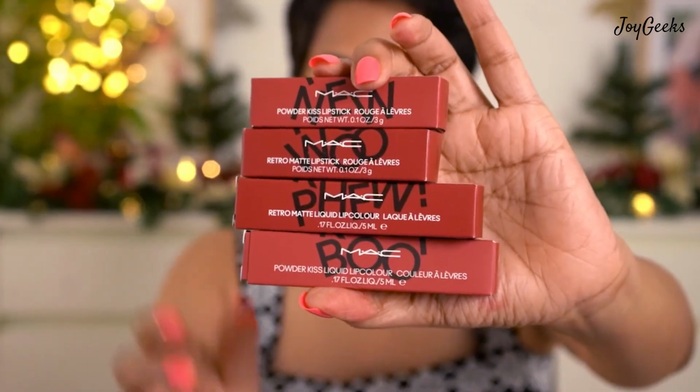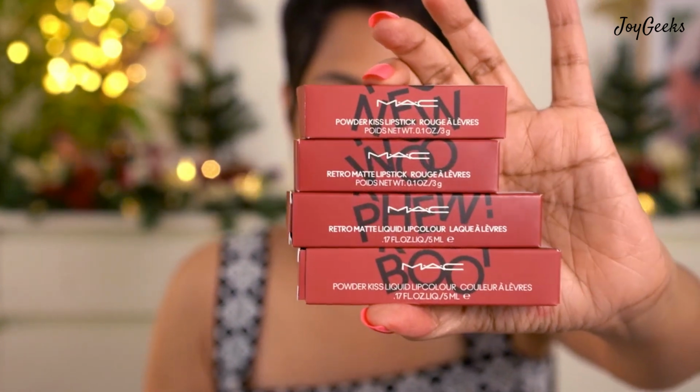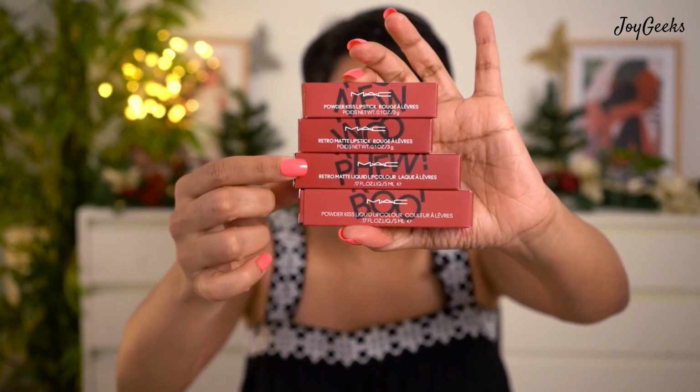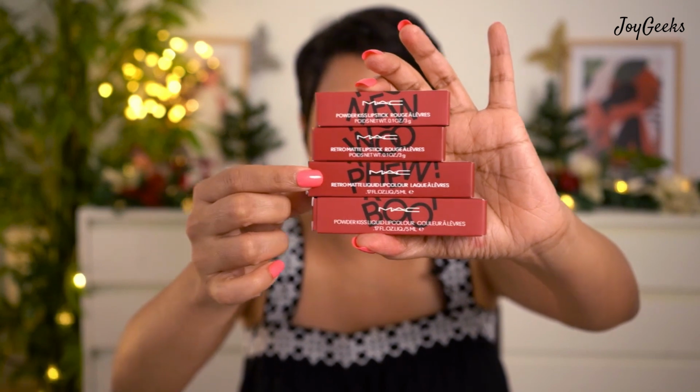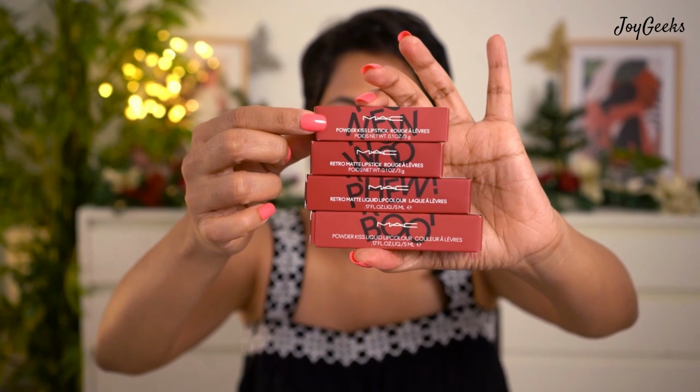This is what the outer packaging is looking like. I'm so excited that it has moved out of that classic black packaging. This is Ruby Boo, the powder kiss liquid lipstick. This is the retro matte lipstick, which is Ruby Phew. This is Ruby Woo, the classic retro matte, and this is Ruby New, the powder kiss lipstick. So this is how it's coming, and I think it's very exciting to have different packaging. I'm very happy that this has different packaging now. You can easily identify it in your stash of M.A.C lipstick.